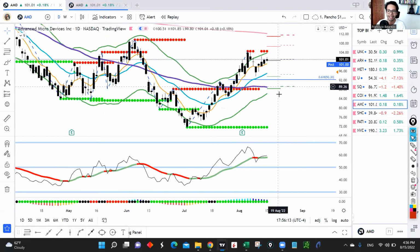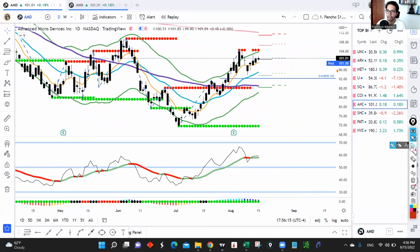Next name that I have is AMD. What I really like about AMD is that AMD is already starting to form kind of a flag right here. I don't think that we're just going to have a breakout and a continuation higher. However, that can occur. But what I'm going to be looking for is a pullback into that 21 exponential moving average. You can see that momentum is going lower. We don't have a divergence because price also came in a little bit, but I'm going to be looking for a pullback into that 21 exponential moving average. That way I can manage my position better to the long side.